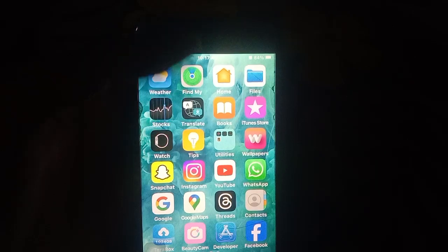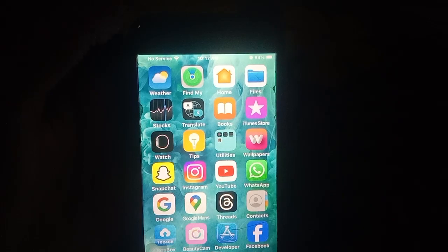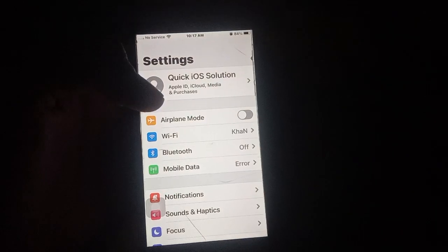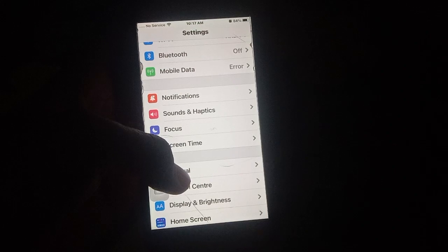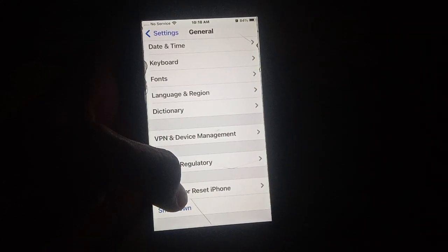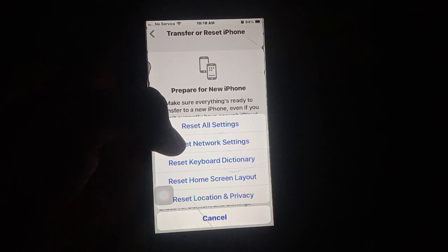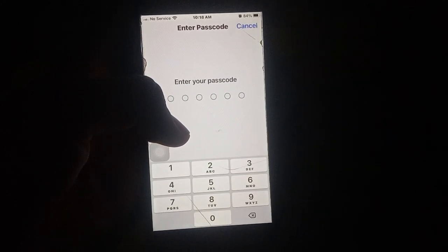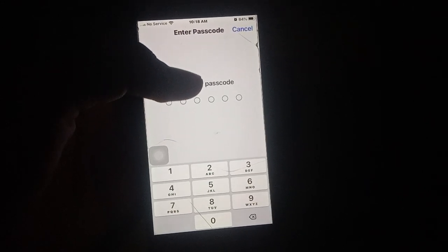If the first solution is not working, the second solution is to reset network settings. Open Settings and click on General. Then scroll down, click on Transfer or Reset, then click on Reset, then click on Reset Network Settings. The iPhone will ask for a passcode, so enter your passcode. You do not lose any data, it only resets the network settings on your iPhone.